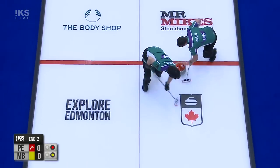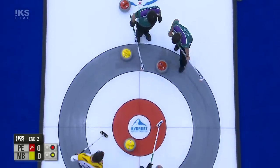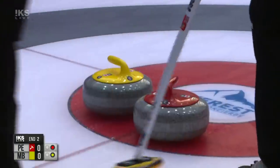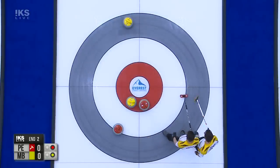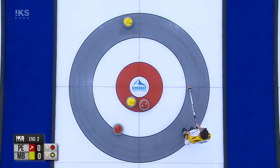Got to make sure he's shot rock. Slide a little bit further than you think they're going to. Does he hold on for shot rock? Doesn't look like he quite did. A little bit of a misjudge there. A pretty well-thrown rock, but just overswept it a little bit. And now a great opportunity for Manitoba to really put the screws to PEI here and potentially set up even a two-steal.